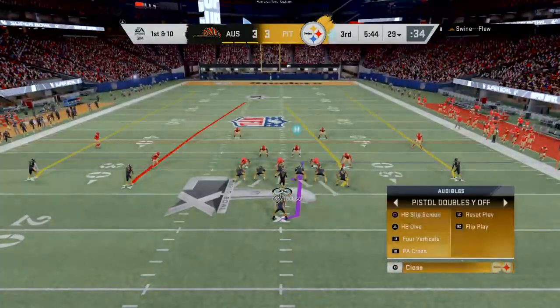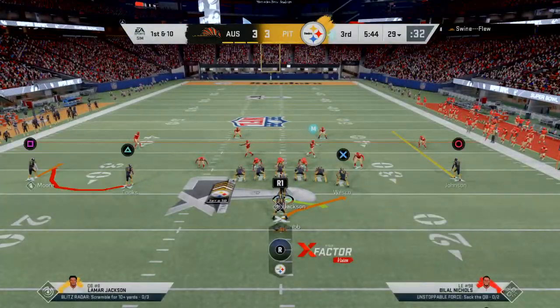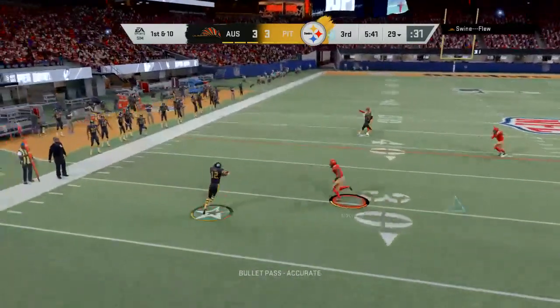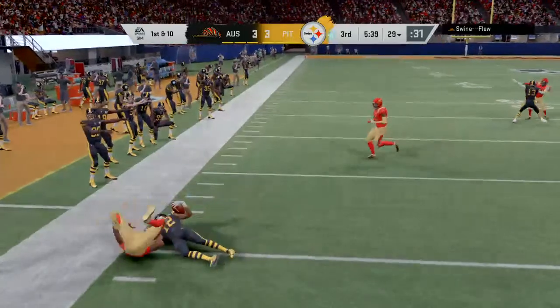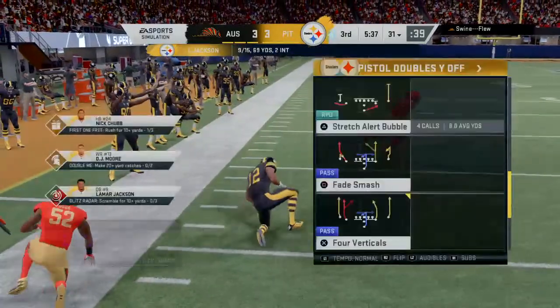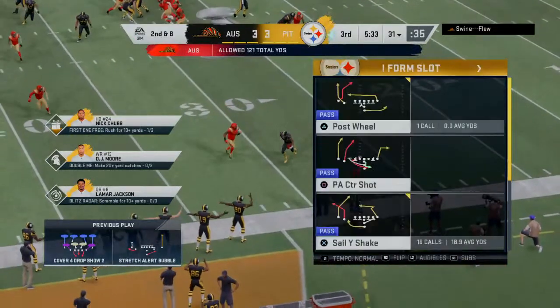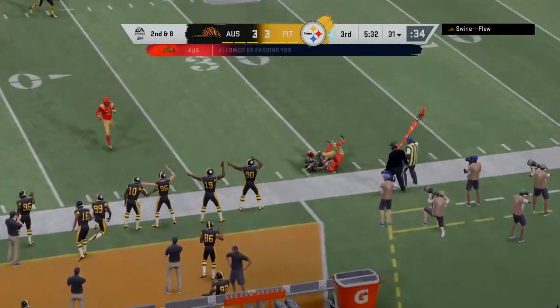The Steeler offense here about ready for their next drive. Their defense did its job, yielded no points. Now it's the offense's turn. And how much fun is that when you set things up to start a half and you just tell your guys, hey, if you can shut them down, get it back for our offense, we can roll. And they played out perfectly.